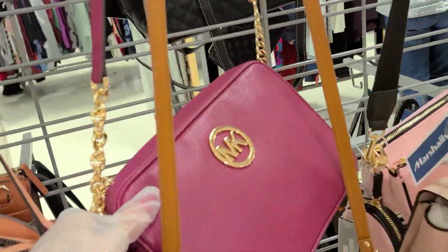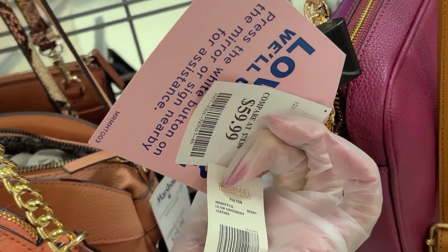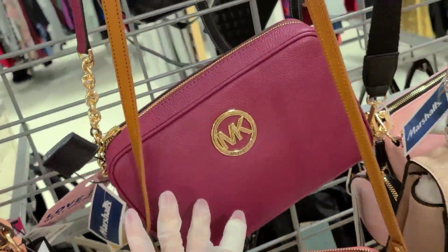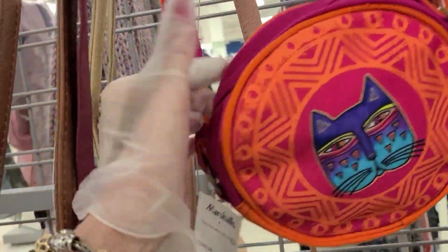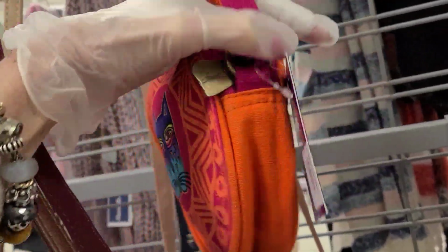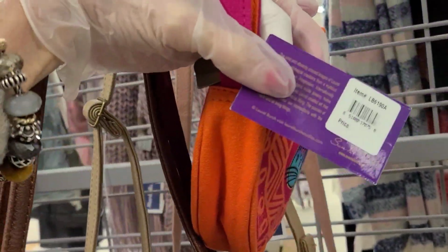$59 for that cute little Michael Kors. List price is $168. It's the Fulton, large east-west crossbody. And anything new on this side? Looks like she's just filling up on the other side. Oh, there's a cute little kitty by the artist there. And that one is $4. And that is Laurel Birch. And the list price on it.